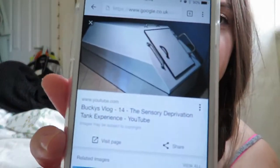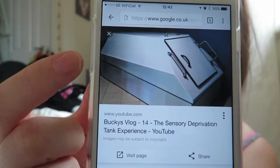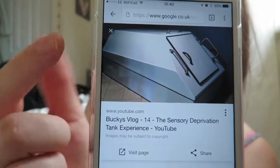Other names for sensory deprivation are flotation tank, rest tank, think tank, isolation chamber. So you may be wondering what they look like. It varies. I think mostly the ones in America are more scary looking, personally. They look like this, this is the one that Joe Rogan has.